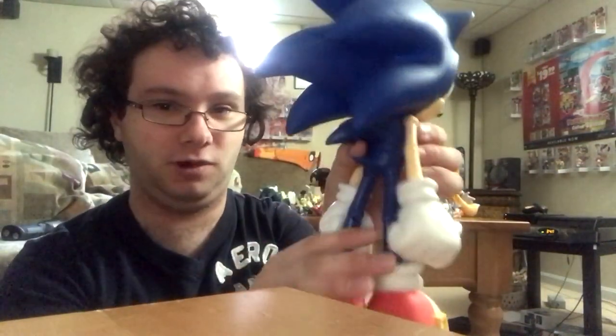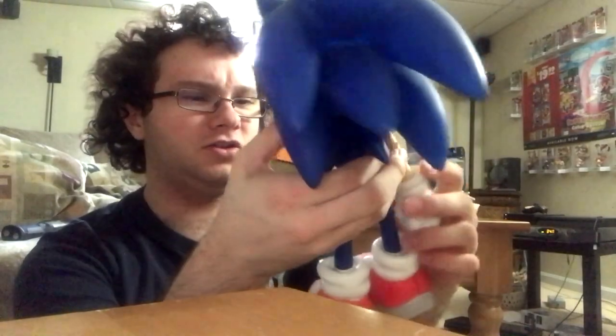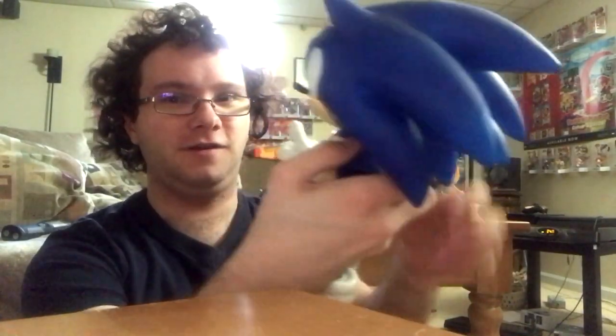We have one of my personal favorites, the 10-inch modern Sonic. I think that this has one of the best sculpts and designs out of any Sonic figure. It's giving you a little thumbs up. Yeah! And he's a big boy. I don't think they've released a figure this tall since that one came out, because I think the tallest one's like 12 or 13 inches.